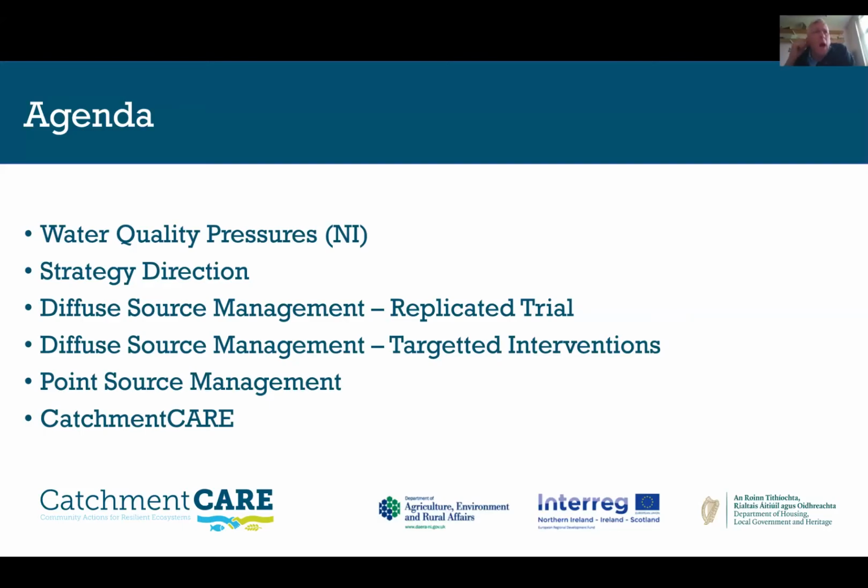During this talk, I'm going to outline the water quality pressures. They shouldn't come as new. I think other speakers will have covered them, but it's important in the context of what we're talking about. Then the strategic direction that we actually have in Northern Ireland and what promotes the work area that we're focusing on.